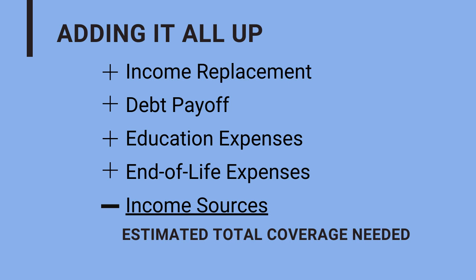The fifth thing that needs to be factored in is other income sources. So this is actually going to subtract from the overall amount. If there is a pension that comes into play or some type of retirement account, maybe Social Security, that can be subtracted from the total amount that you're going to need. So those are the 5 big factors that you should consider. Add them up, subtract that fifth factor, and that's going to give you a really good idea of how much coverage you're going to need.